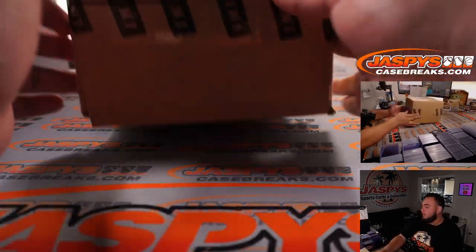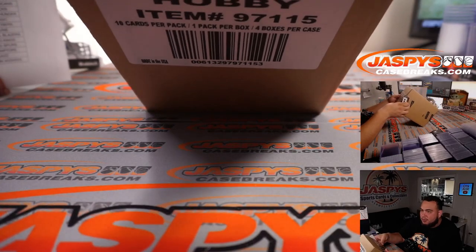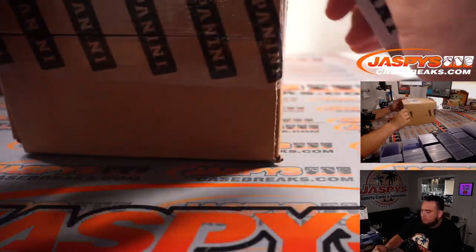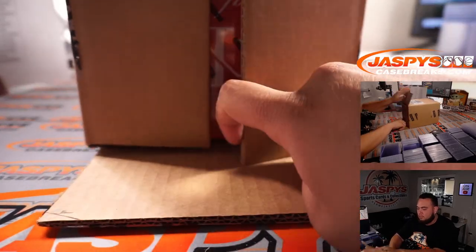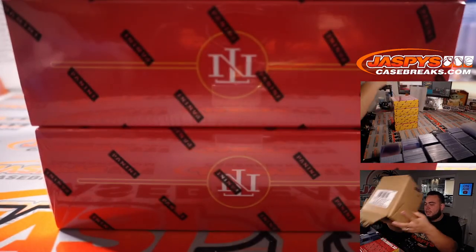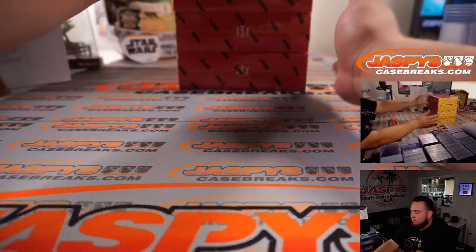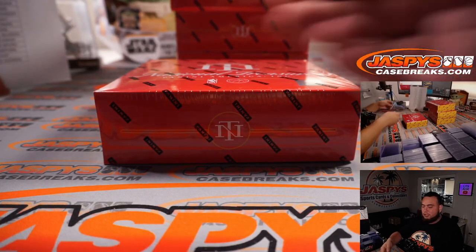All right, switch scenes here. Here's a fresh case right here, National Treasures Basketball. Oh, the box color looks exactly like last year's. That's a little yellow. Chiefs.